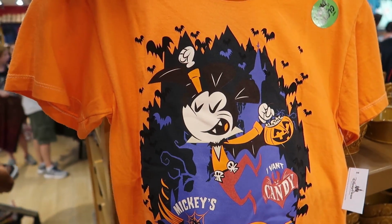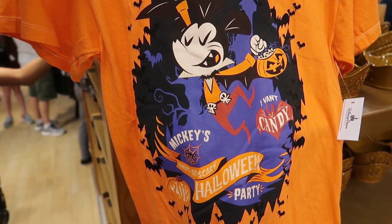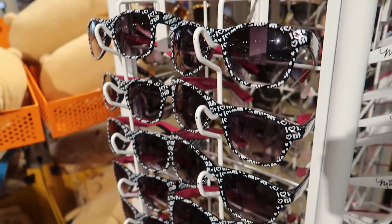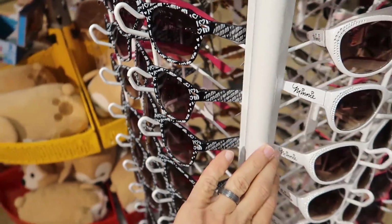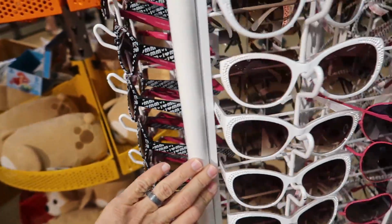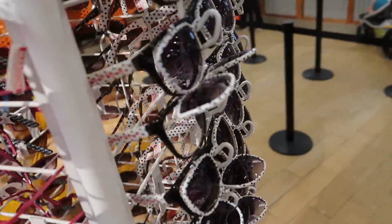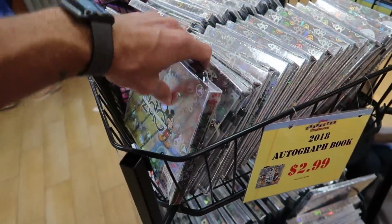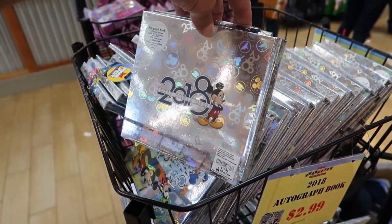The Youth Mickey's Not So Scary Halloween Party t-shirt from this year is only $3.99 here. Ooh, this is the first that I've seen assorted sunglasses here, for $4.99. I like these I Love Mickey Mouse ones. Got some mini ones. Ooh, these flip up. How cool is that? Found it, $2.99 for this autograph book. There it was, so it wasn't $17.99.